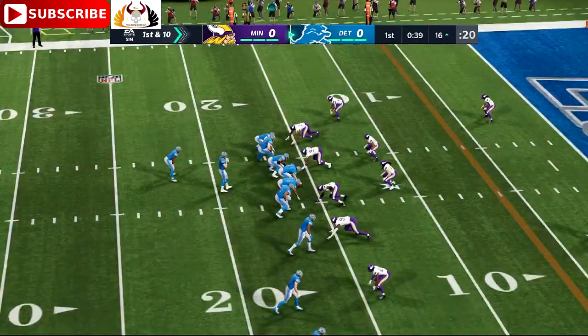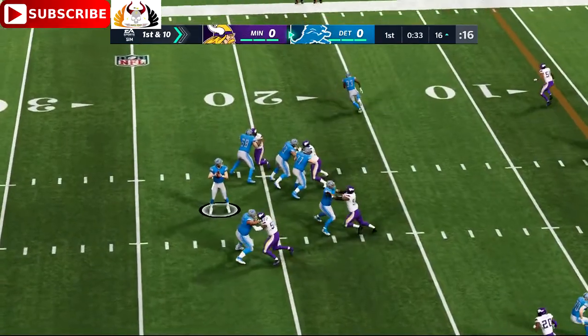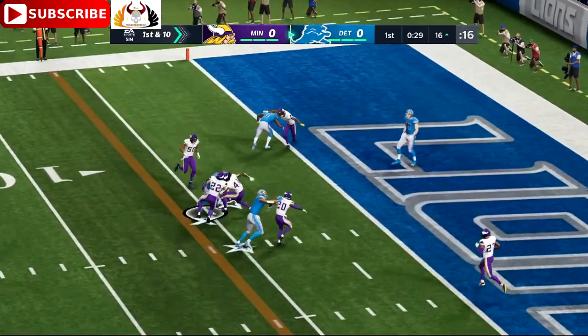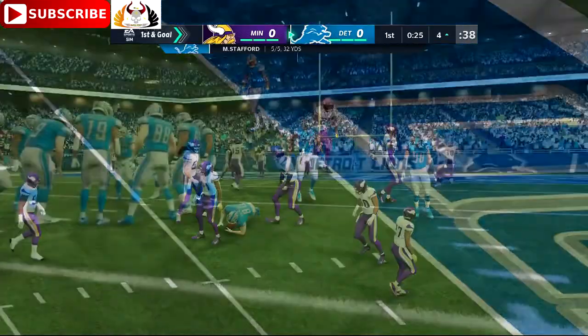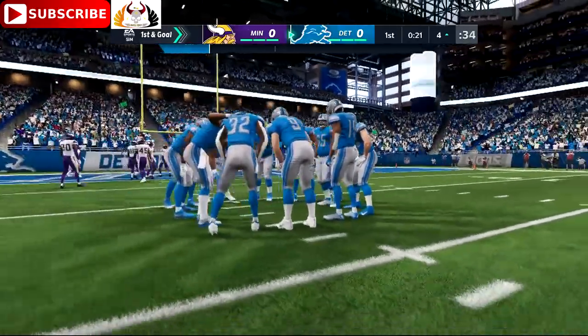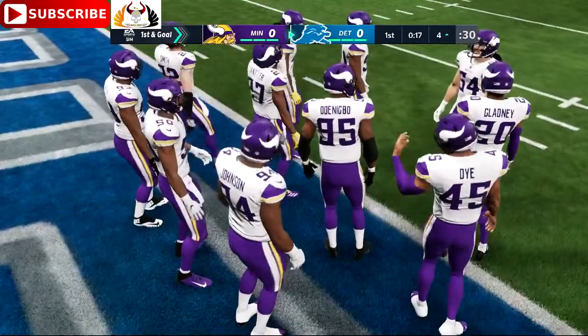So the ball down to the 16 here for 1st and 10. From the red zone now, Stafford. This will be caught just inside the 10. And the Lions are going to be looking at 1st and goal as they move this down to the 4-yard line. This passing's been on point on this drive, hasn't it? Been very accurate, gotten the ball downfield, gained nice chunks of yardage.